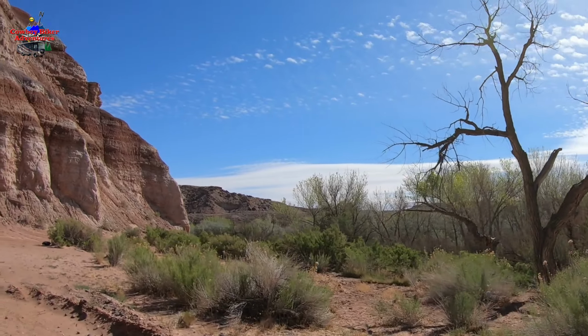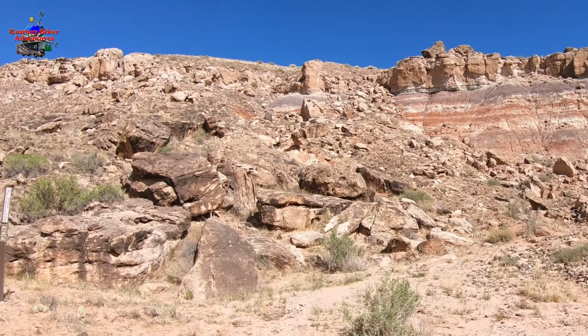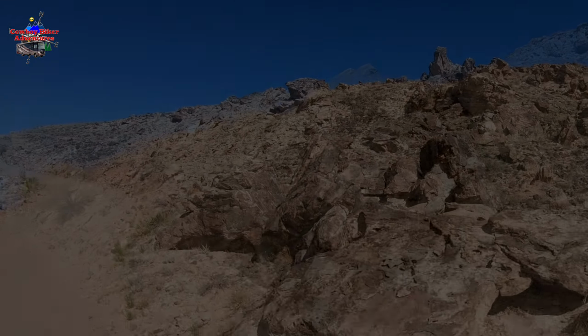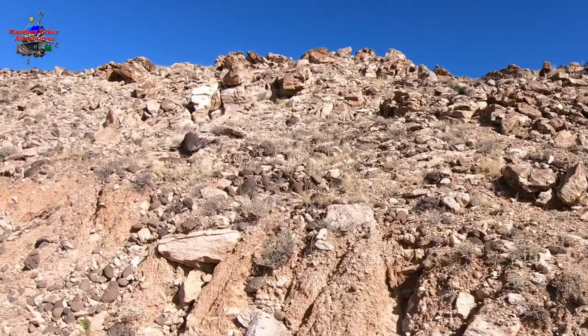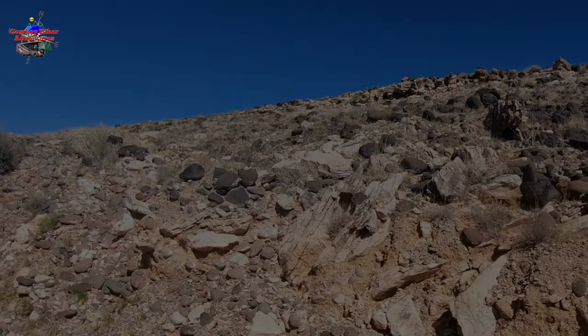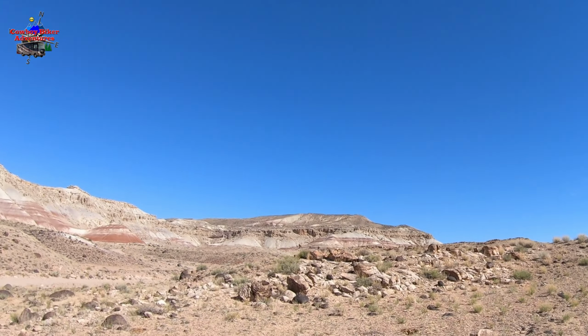Here we see our first big change where it starts showing rock formations and lots of color. Please be aware there is no potable water available along this loop. They claim there is a pit toilet at Cathedral Valley Primitive Campground, but I did not see it.